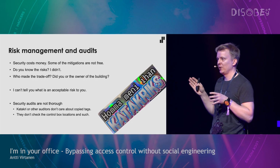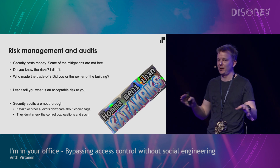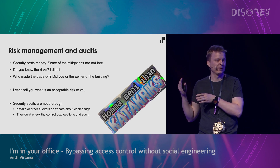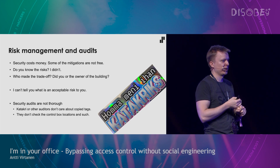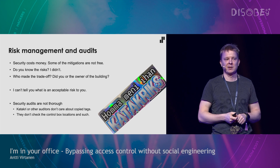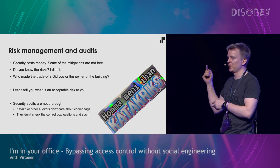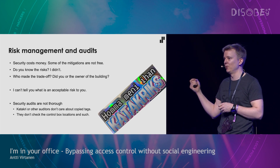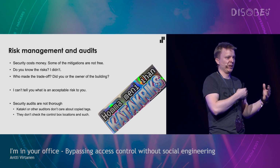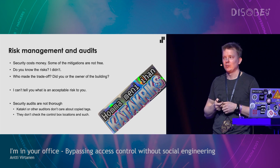What I can tell you is that you can pass multiple security audits, category audits, and all kinds of audits, and they check some of these things. But nobody has ever asked me anything about whether it is possible to copy your access tags. Nobody has ever asked that question. Nobody has ever checked the control box installation. Is it on the wrong side of the door? They never do that. So you might have these vulnerabilities and still pass the security audits.